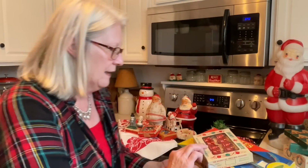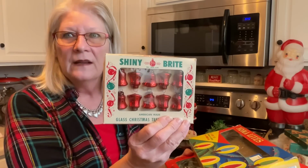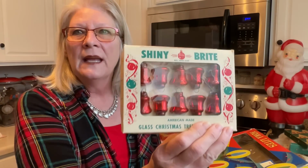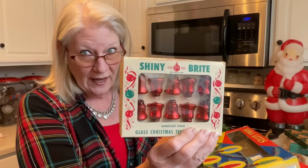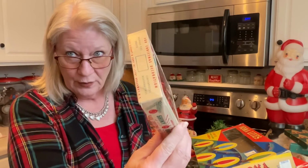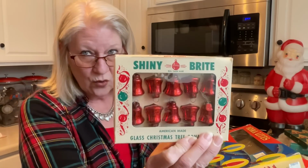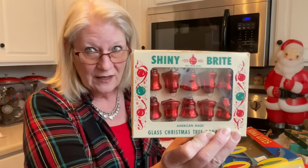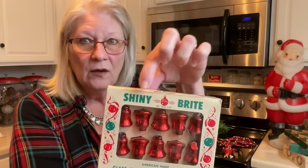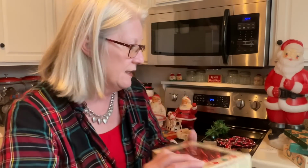And I found these. Isn't that pretty? Look at those little bells. Now, this little box was $25. The box itself is absolutely beautiful. And it has all of the ornaments, and the ornaments are not broken. So I felt like that was a good buy. And guys, watch this name when you're out shopping for your vintage.